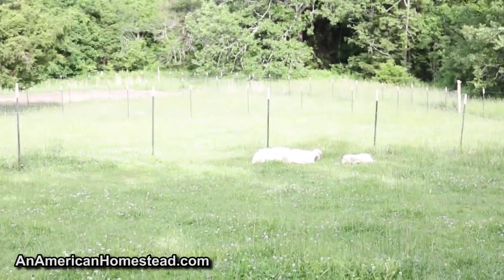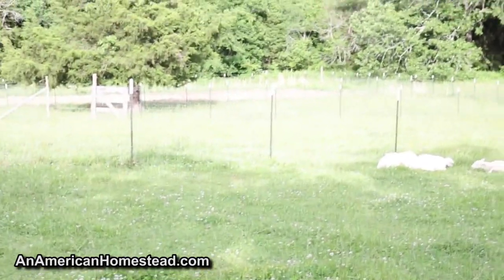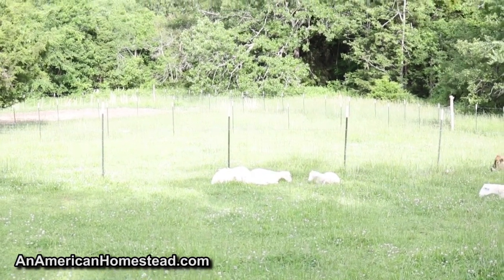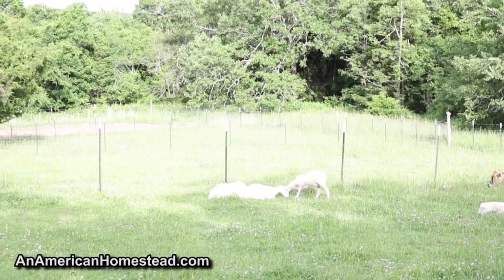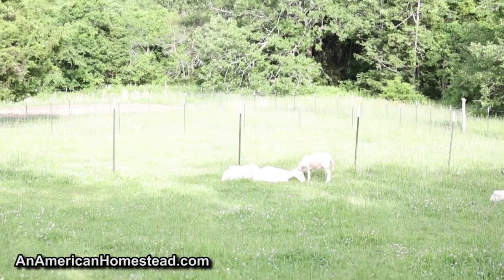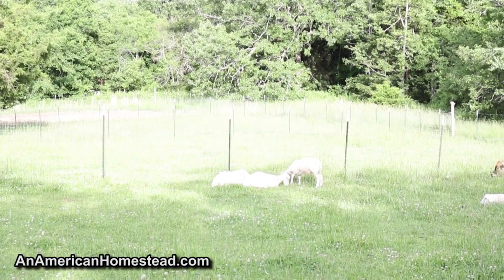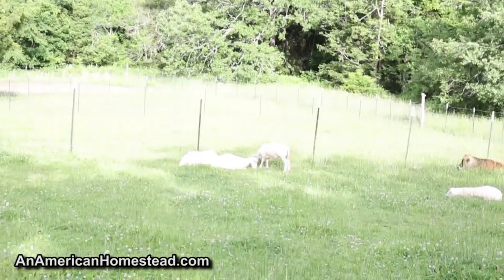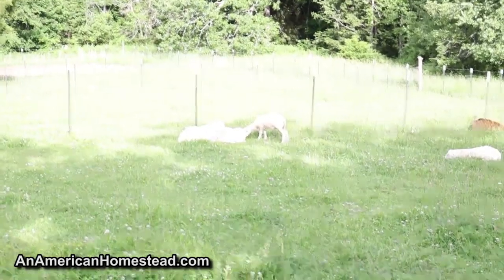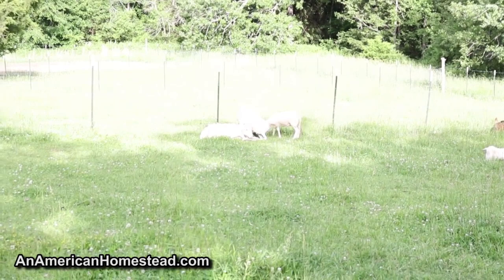So we got these 3 sheep, and they are going to need some names. We need to figure out what we're going to name them. We haven't named them yet, and we're going to let the patrons do that. So for you patrons who are watching this video, start thinking of some names for these 3 sheep. I have a male and 2 females, a ram and 2 females. And we're going to see what they can produce in the years ahead. Now, Shalom Acres told me they started out with 3 females and 1 male, and in 3 years they had 70 sheep, so they're a pretty prolific breed.